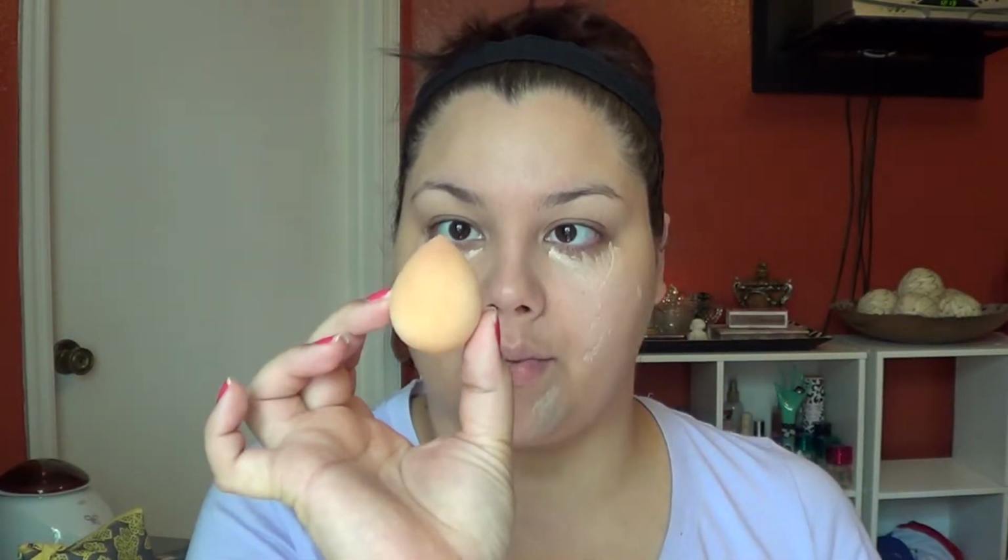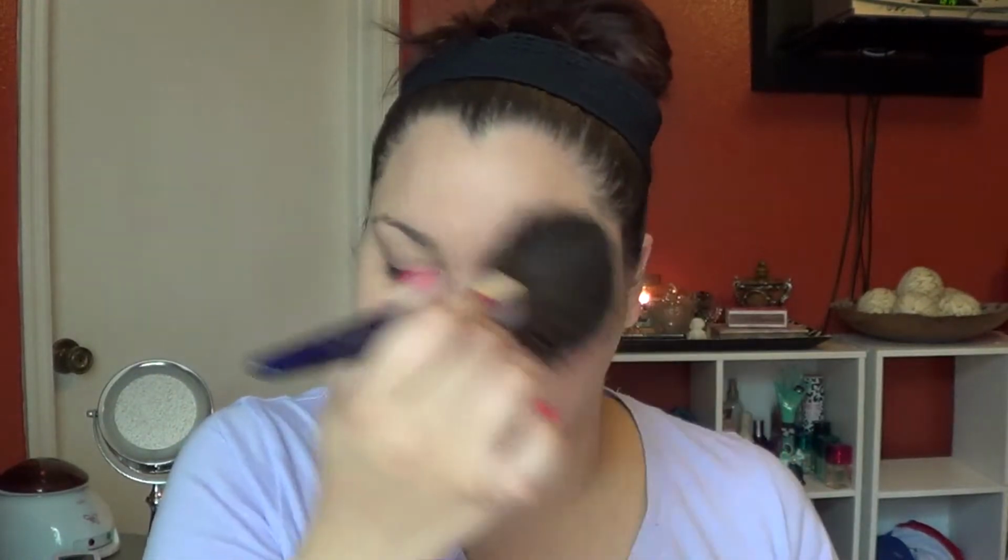Now with my beauty blender here, this is the teardrop one, a smaller sponge for these tiny areas. Make sure that it's damp wet and then start blending it out. I'm going to set my under eye concealer using the Ulta Fabulous Face Press Powder, and I'm using the beauty blender. Then I'm going in with my Total Face Brush from Maybelline, with the same powder, and just lightly dusting it all over the rest of my face. And this is going to help set the foundation.